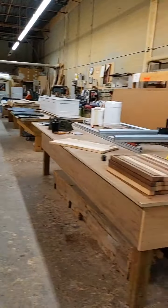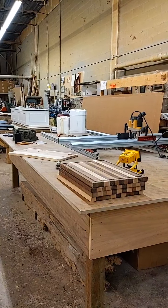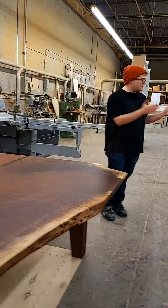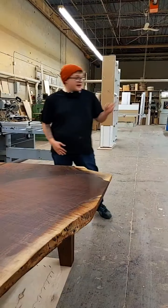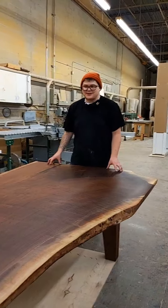What I like about my setup here is it's modular, so I can scale it up to where I need it to be. So for that piece, I only need it set up with the small extensions, but that setup can accept large furniture pieces.